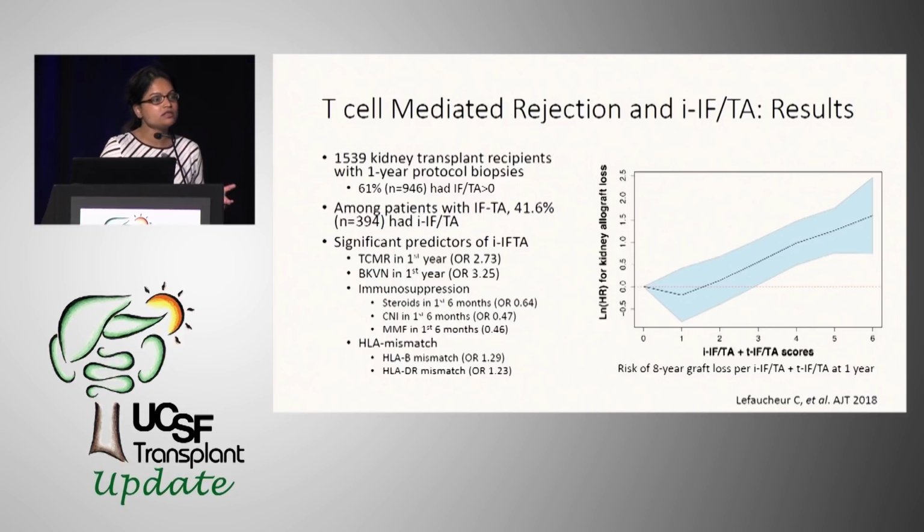So what is the importance of this inflammation present in fibrotic areas? Typically, this is not counted as part of rejection. However, it has been shown that inflammation in scarred areas, not only in this study, but in multiple other studies, is associated with an increased risk of graft loss. And here you see on the y-axis the hazard ratio for kidney allograft loss over 8 years, and on the right side you see the increasing IFTAs, the scores of inflammation and tubulitis in scarred areas, the composite score, and you see that for each point increase in the score, there's an increased risk of graft loss.